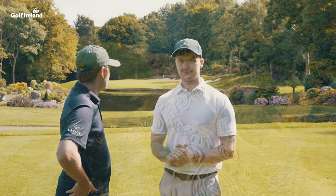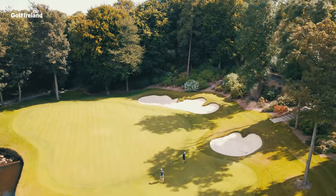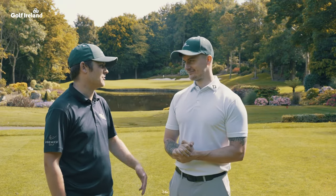It's beautiful. You've got the azaleas around, you've got the pristine white sand, which definitely looks like the sand they use at Augusta. It looks very, very similar. And just look at the course, this is a golfer's paradise.